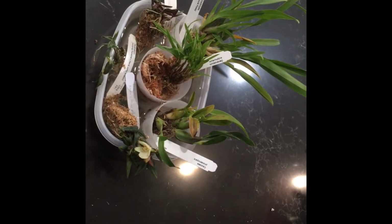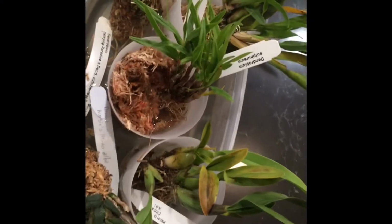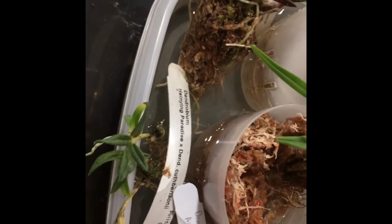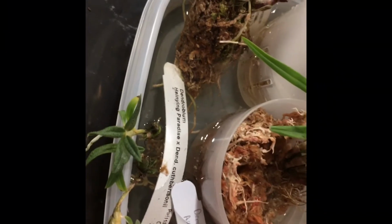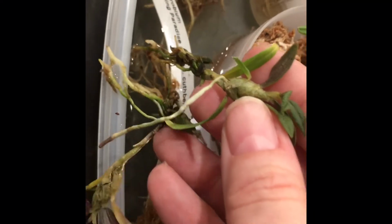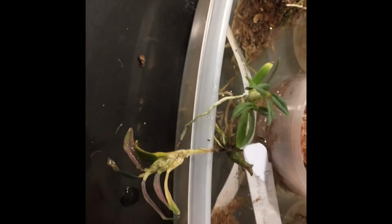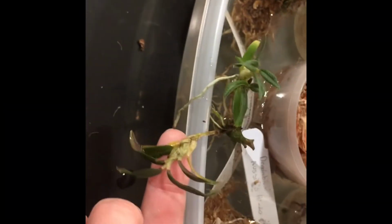So here they all are, unwrapped and unpackaged, and I've got them in some rainwater to give them a drink. The one that appears to be in the worst condition is the Dendrobium Hsinying Paradise crossed with Dendrobium Cuthbersonii. It fell into 2 pieces. I really don't think it was meant to be a separate plant, but there were a couple rotten pseudobulbs. It seemed like the packaging was still pretty wet. I don't have much confidence that this is going to pull through, but I'm going to give it my best shot. Right now I'm giving it a good drink.